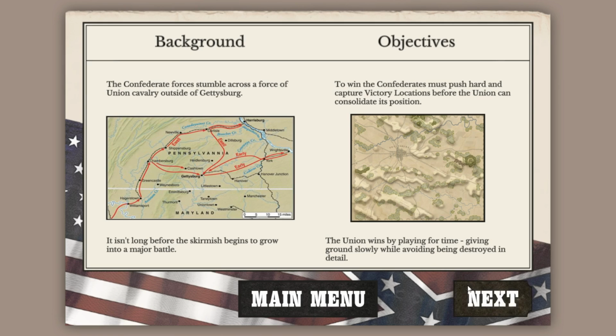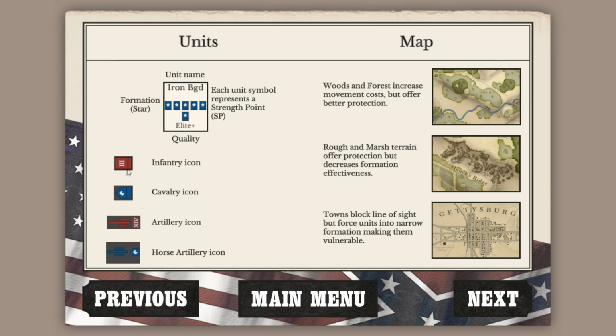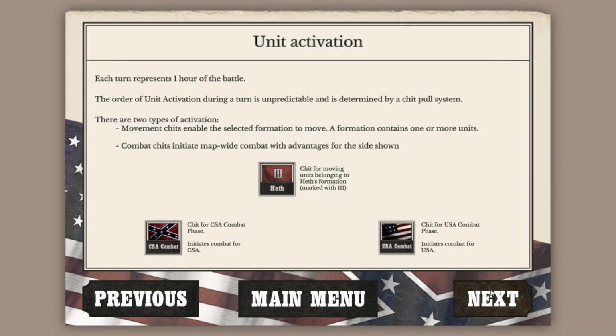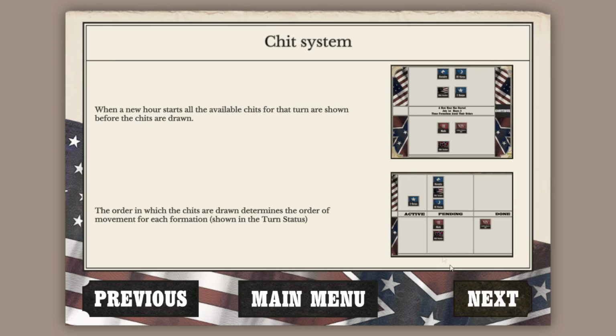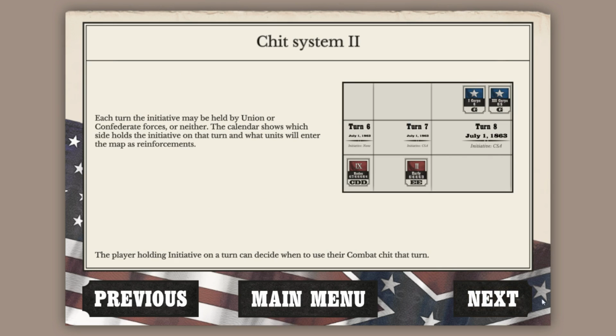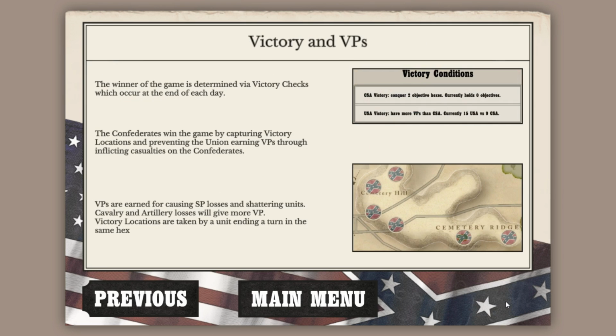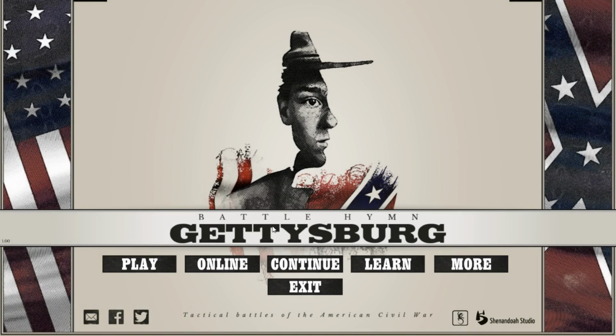There's a learn button, which acts like the tutorial. It basically just gives you an overview of, here's the Battle of Gettysburg, here's the objectives that you need to take. It gives you some information about, hey, this is what an infantry icon looks like, a cavalry icon, artillery, horse artillery. It gives you some information about the units, different types of terrain. Also explains what different types of hexes are, so roads, for example, rivers, streams. And then also explains the unit activation, the chit system, and goes in more detail about that. But we'll talk about that as we jump into the game. So there's no formal tutorial per se, but it's a click through that explains how the game works.